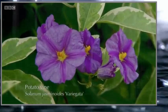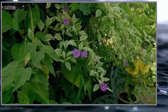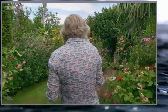I love the way you let them just scramble around, because they really don't like being trained, do they? No. They like to scramble. Oh, gosh, you've got some very interesting things, haven't you? It's a proper jungle out here.